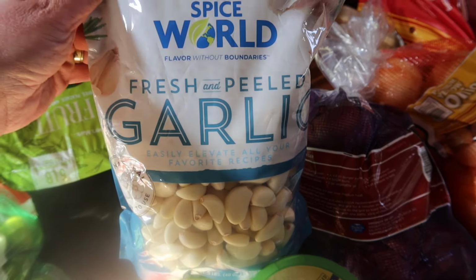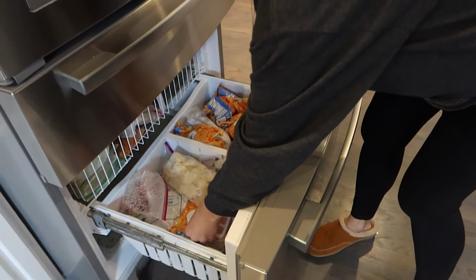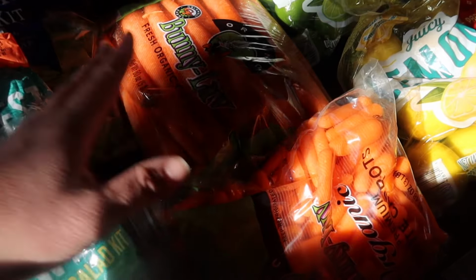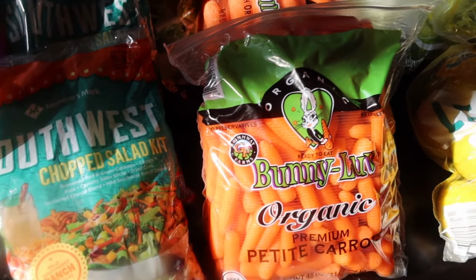So quick, so easy. I didn't know that. Yeah, learn something new every day. I do the same with extra lemons and limes. Actually, I just squeeze them into ice cube trays. We got a big bag of organic carrots. I'm running into my lighting issues again. And then some carrots for the kids to munch on.